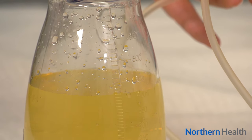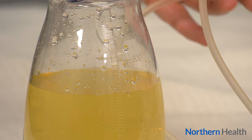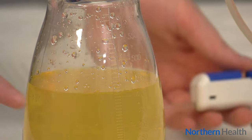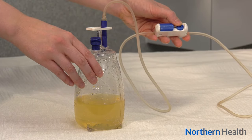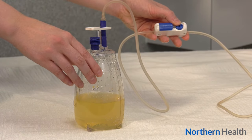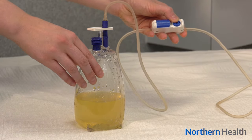It is not recommended to drain more than 2 liters of fluid per day from the abdomen. The nurse and doctor looking after you will help to guide this. It is important to follow the instructions about the frequency and volume of the fluid drained.